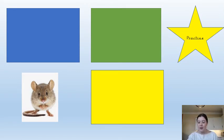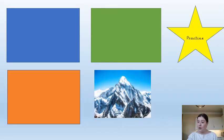But good job. Okay, last one. What's going to be under the yellow square? Ooh, what can you see? A mountain. Now I've put this on as a little challenge for some children. So mountain. And again, it's a little bit of a tricky part at the end. But let's spell it together and see what we think. First sound.